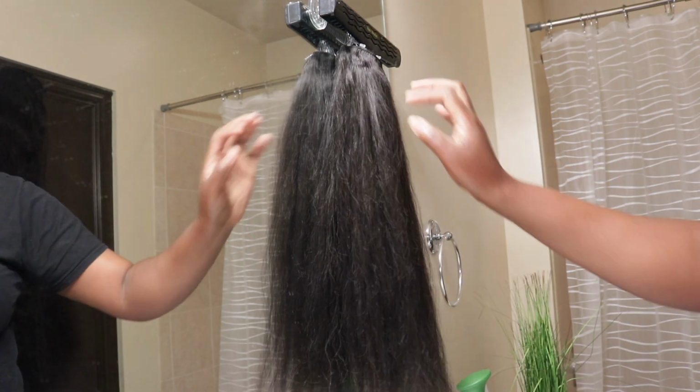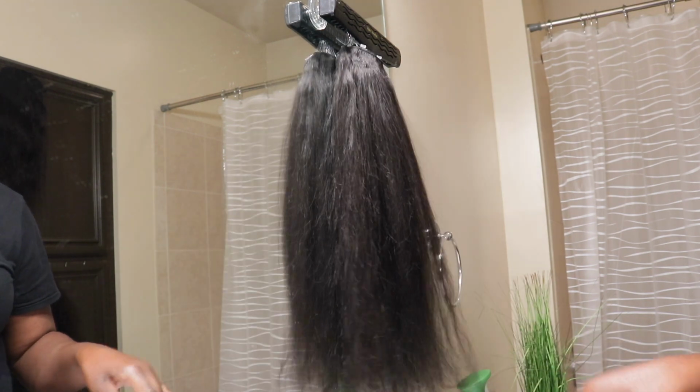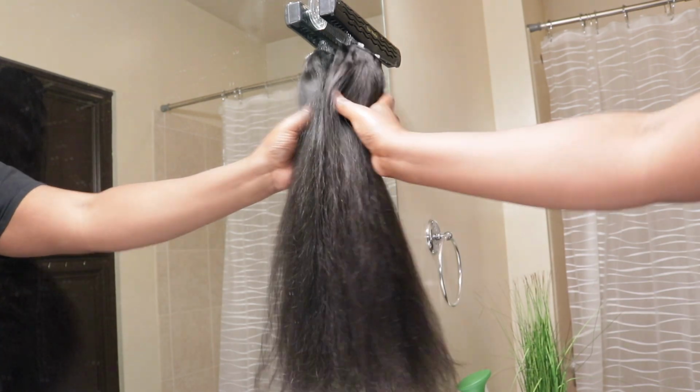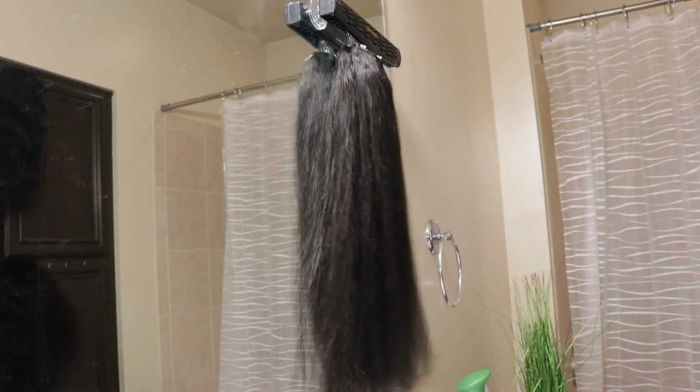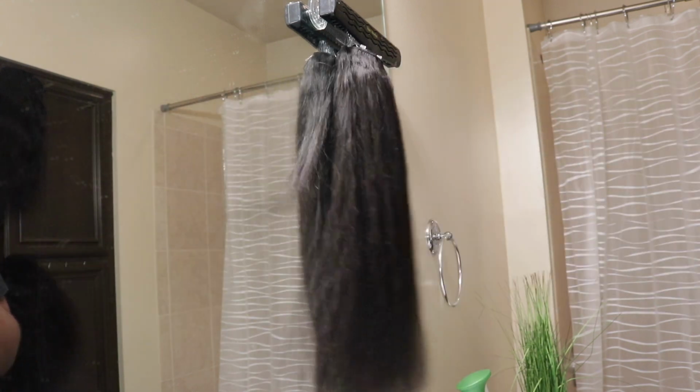I'll probably try to put in a little bit of clips of me washing the hair, but honestly, I'm making no promises. So yeah, this is the hair and this is how it blew out, and I'm obsessed and I'm excited to get it installed in the morning.